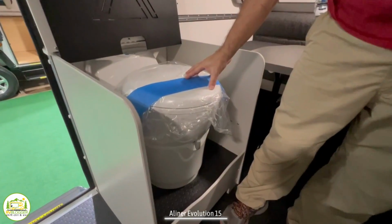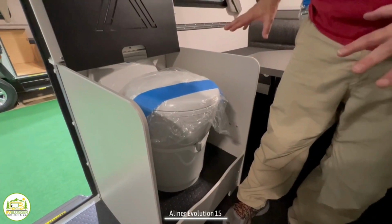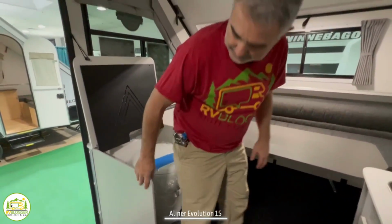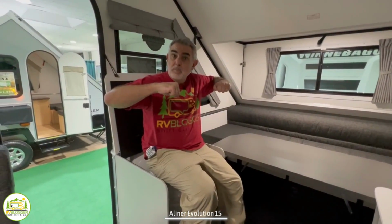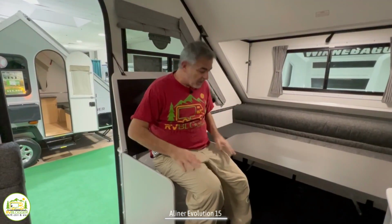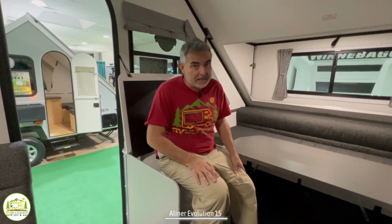Now, this is a cassette-style toilet that goes in here, but it's out of the way, and you can sit right on here pretty comfortably. Definitely going to pass the elbow test. You definitely want to be here alone while you're using it because it's not in its own room, but at least you have a little bathroom if you need to use it in the middle of the night.